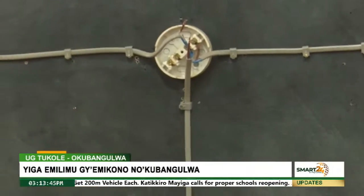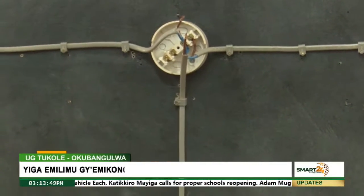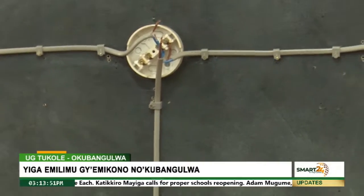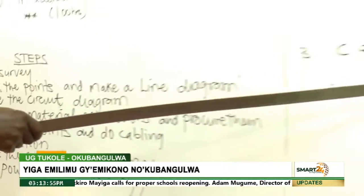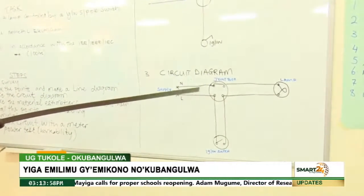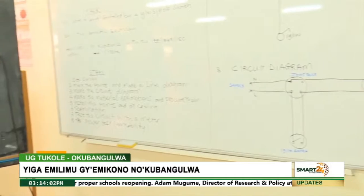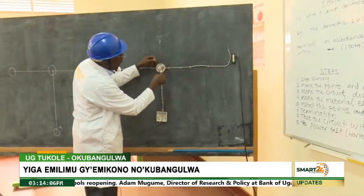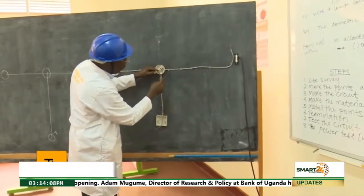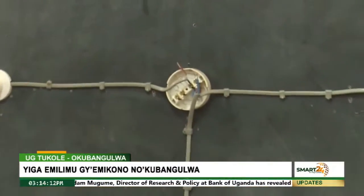Fine. Right, now we see our live conductor coming. The live conductor has come from the supply and it goes to the switch. This is the incoming live conductor. We connect it to go to the switch. Now the switch has got the supply.